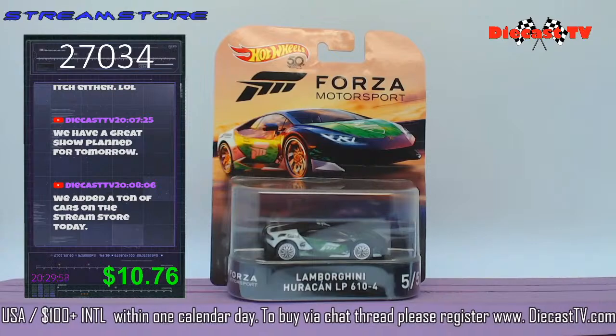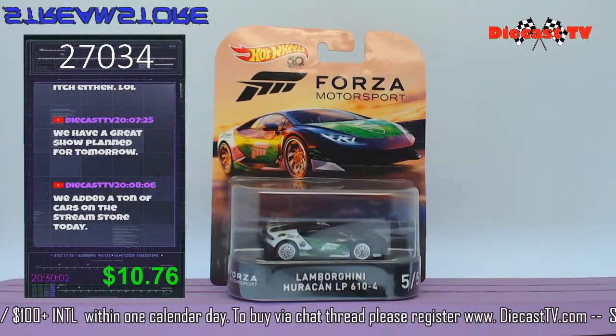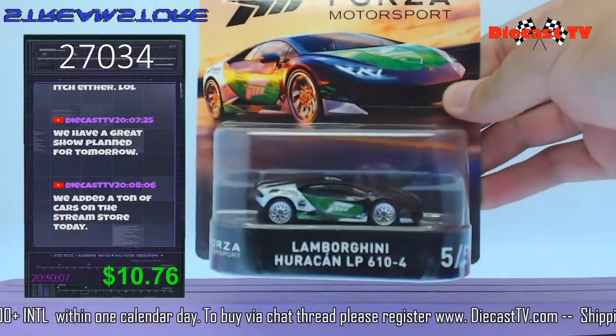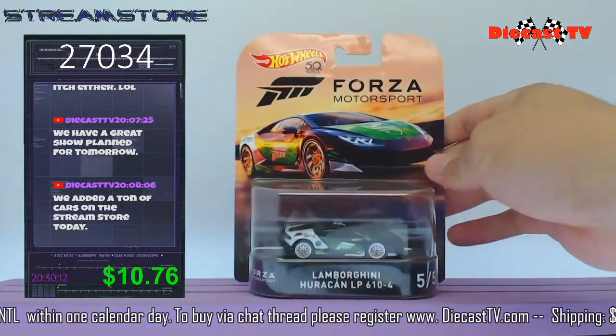Hot Wheels Forza Motorsport Lamborghini Huracan RP610. Beautiful Lamborghini Forza Motorsport. Look at that beauty. Real Riders. Beautiful. You want that Lamborghini?